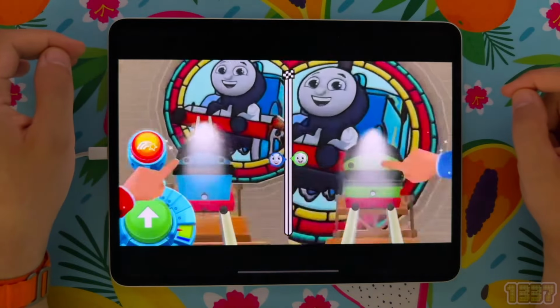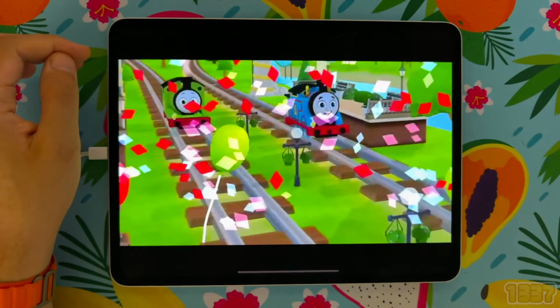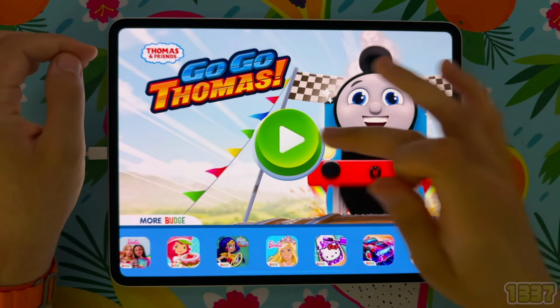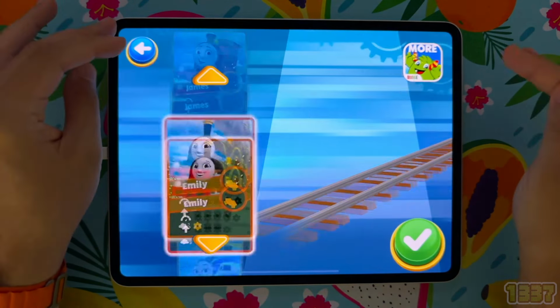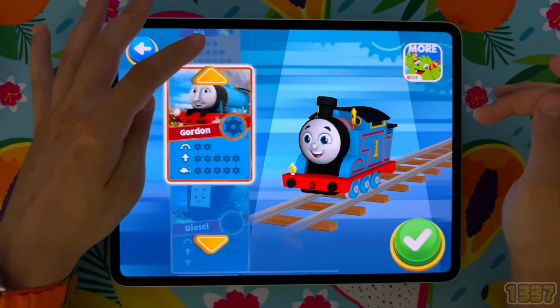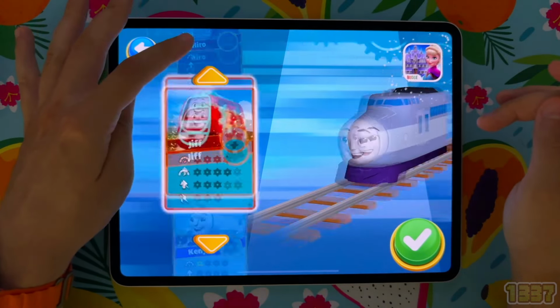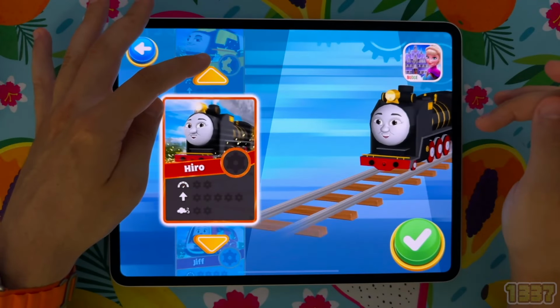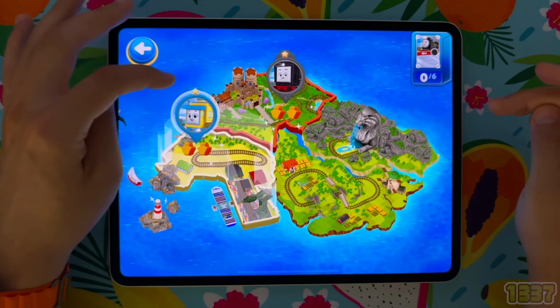Amazing! Faster, faster! That was awesome! Go, go, Thomas! Awesome! Choose a racer! Sandy. Reef. Kenji. Jeff. Hero. Let's play Hero. Choose a challenger!